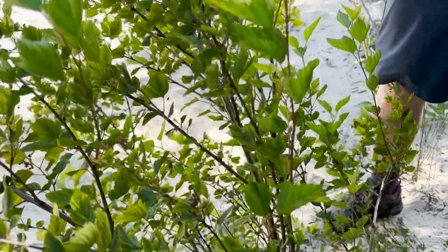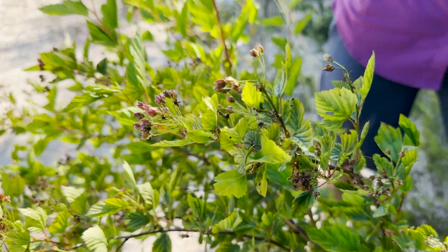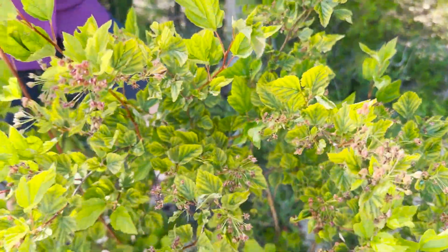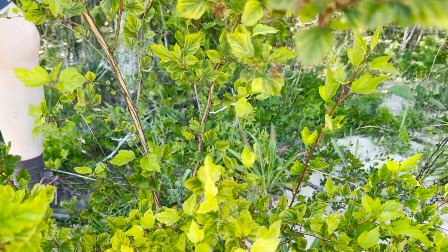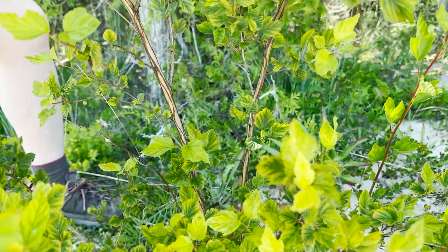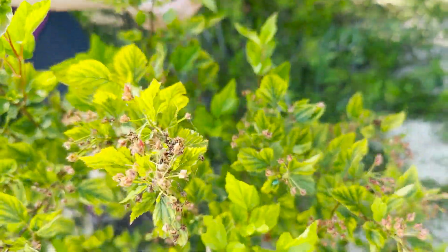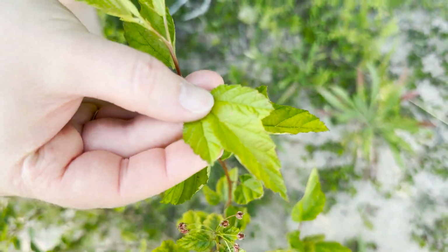So that lends itself to the common name Ninebark. It has multiple layers and lots of colors, so a diversity in the bark characteristics. The leaves are alternate and simple and deciduous. They can get up to 5 inches long and 4 inches across. They are generally 3-lobed, so you can see that here with the 3 primary lobes.